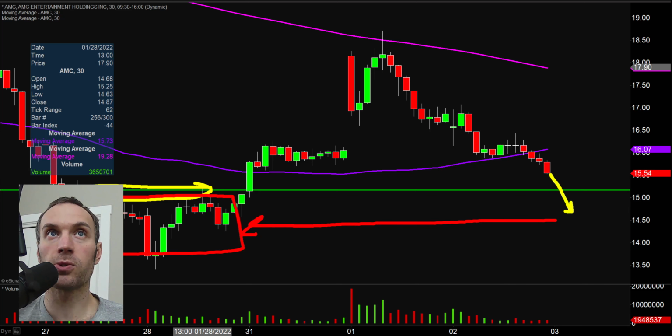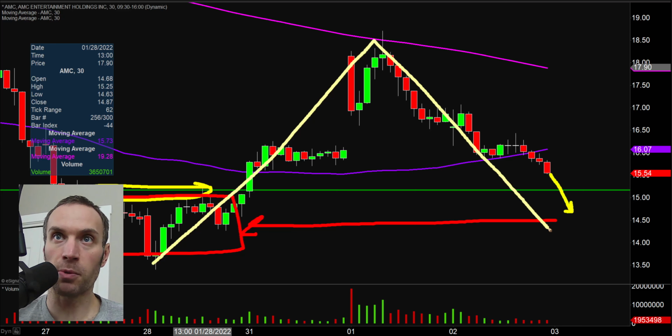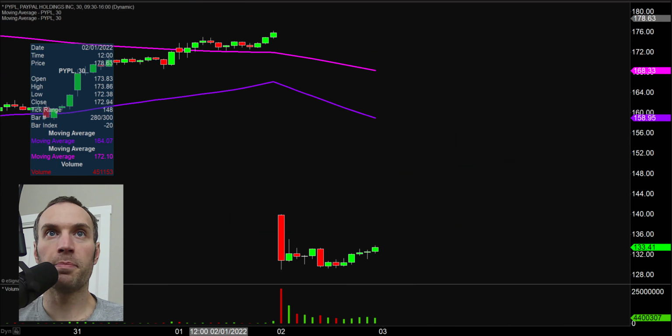And not to insult your intelligence, but price movements that make great bounces and then go back to where they started, not exactly the sign of genuine power. Again, not saying that's what's going to happen, but that's why in my mind, that 1525-ish area, very, very important moving forward. Next one, PYPL.